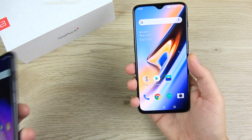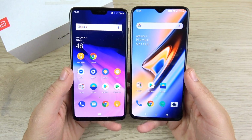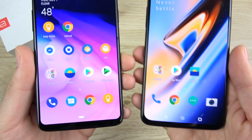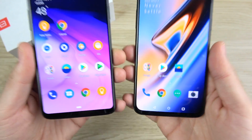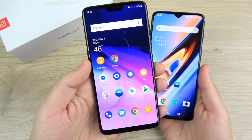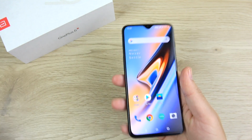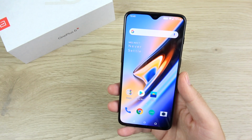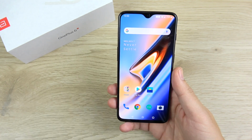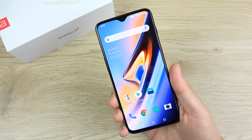And in the design category, they also managed to get the screen to body ratio to be even more, with a smaller notch up at the top of the OnePlus 6T versus the OnePlus 6, and a smaller chin at the bottom. So it feels like a more all-screen design than the OnePlus 6 ever was able to achieve. And that right there makes the OnePlus 6T, to me, a winner. It's also only 185 grams, so lighter than the XS Max, lighter than the Galaxy Note 9 as well. So very light for a large device at 6.41 inches.